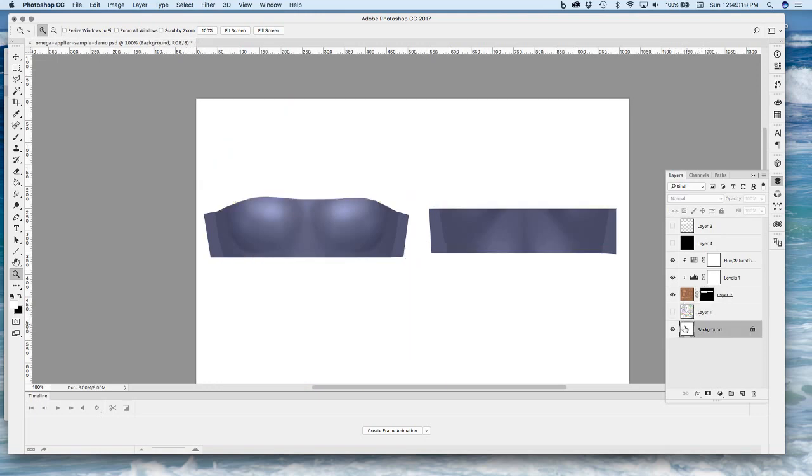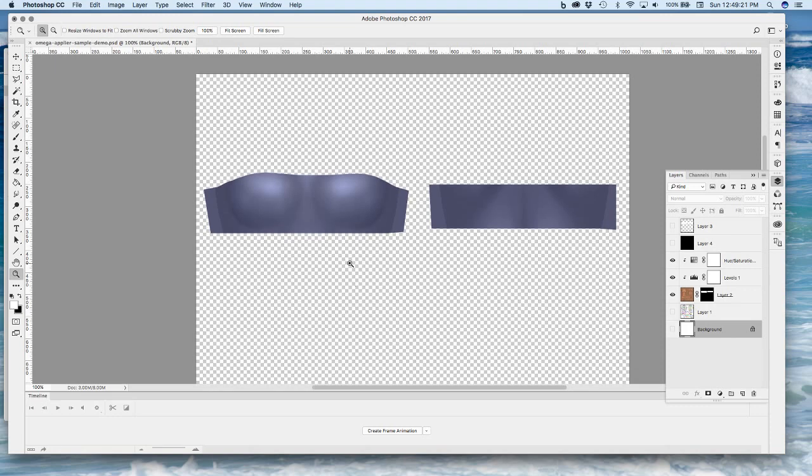And I got my background, which is just a white layer. I'm going to turn that off. And now you have the Start Tier 2 top. So I'm going to save this, Command S, and I'm going to save for web. You don't have to do it this way. You can also just save as PNG, but this is easiest.